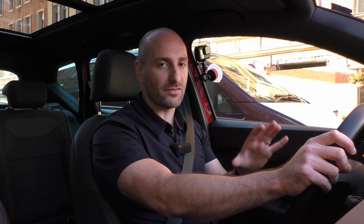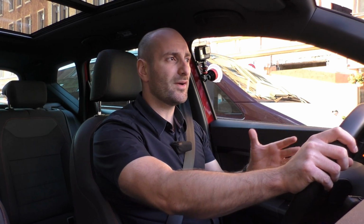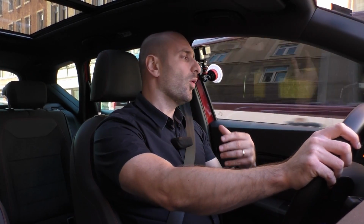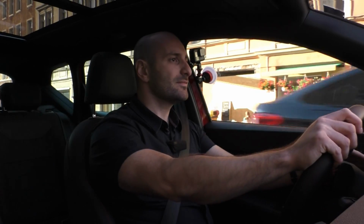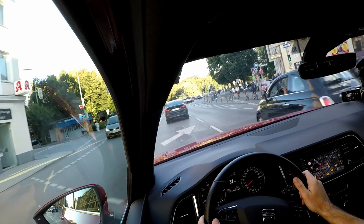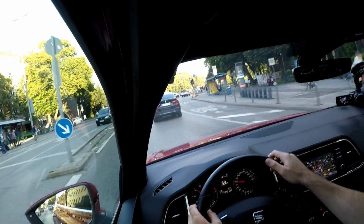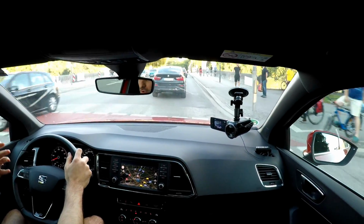So I measured 7.6 litres in the city traffic with soft traffic, and about 9 up to 9.5 litres when the traffic gets a bit harder, or when accelerating several times at these classical green light battles maybe. And staying at less than 10 litres in the city traffic is really good for a car with 190 horsepower.